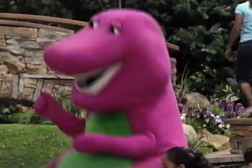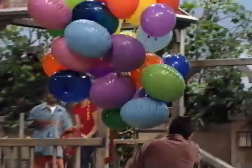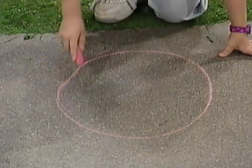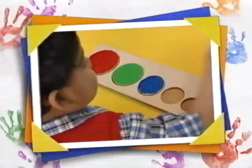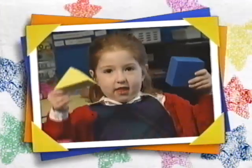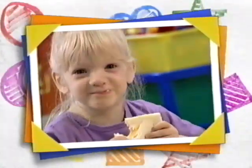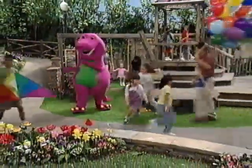Oh, it's true. Would you know a circle if you saw one? Have you ever tried to draw one? It has no corners and no sides. A circle curves around and round. A circle curves around. Oh, here we go. Shapes, shapes, it's easy, my friend. You can tell a shape by the shape that it's in. Shapes, shapes, sing it again. You can tell a shape by the shape that it's in. You can tell a shape by the shape that it's in.